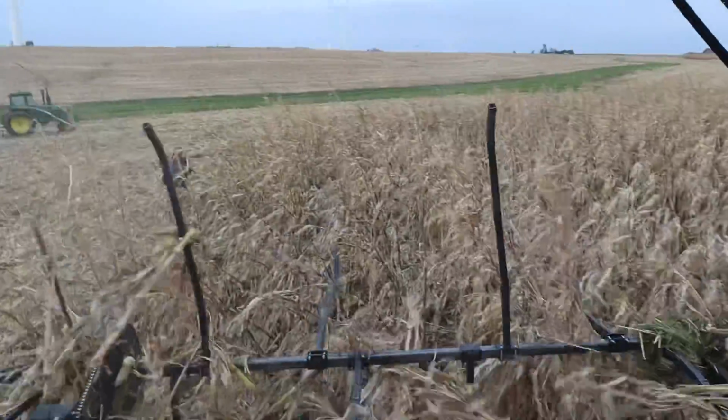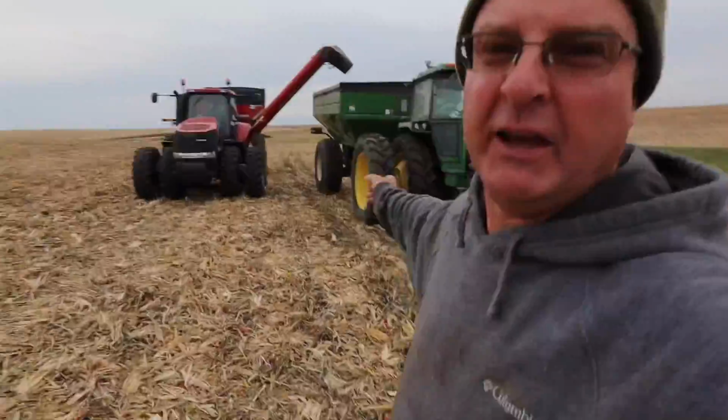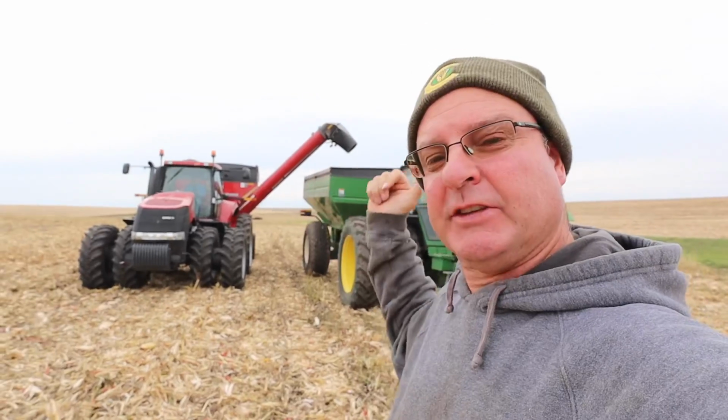We're gonna do our best to not run Dad over. Cooper, he's dumping on me, and then I'm running this up to Cole's place. We're dumping it right into a bin.